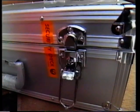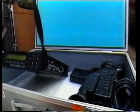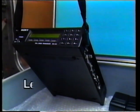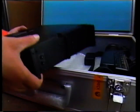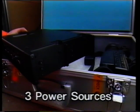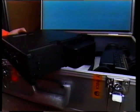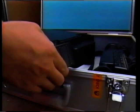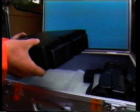What exactly is this portable still image transceiver, the PVT-115P, and how does it work? It's a very compact letter paper size unit and weighs only 1.7 kilograms or under 4 pounds. It operates on either rechargeable batteries, car batteries, or AC power. You can use it continuously for 1 hour on one rechargeable NP77H battery. Since it allows 2 batteries to be connected, you can change batteries without interrupting transmissions.